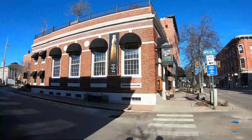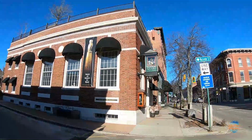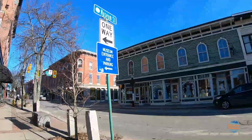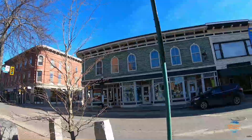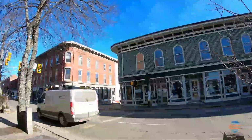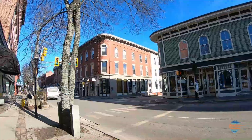Another art gallery right here called the Harbor Square Gallery. Yeah, it doesn't look like the sea bags place is open. It does look like there's a wedding store over there and a confectionery candy shop too as well, it looks like.